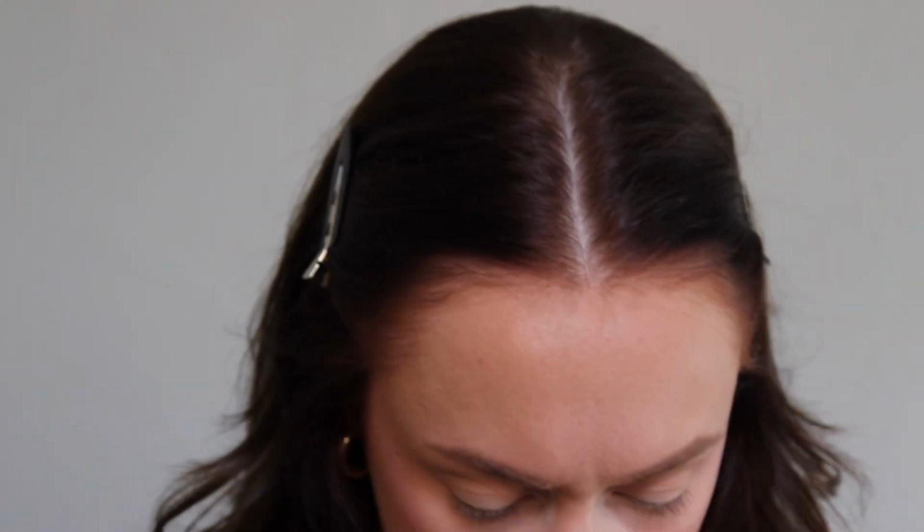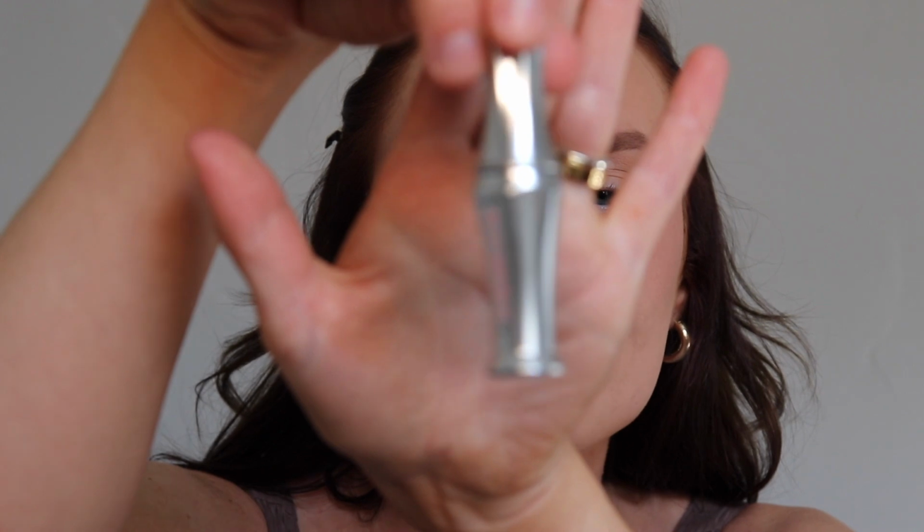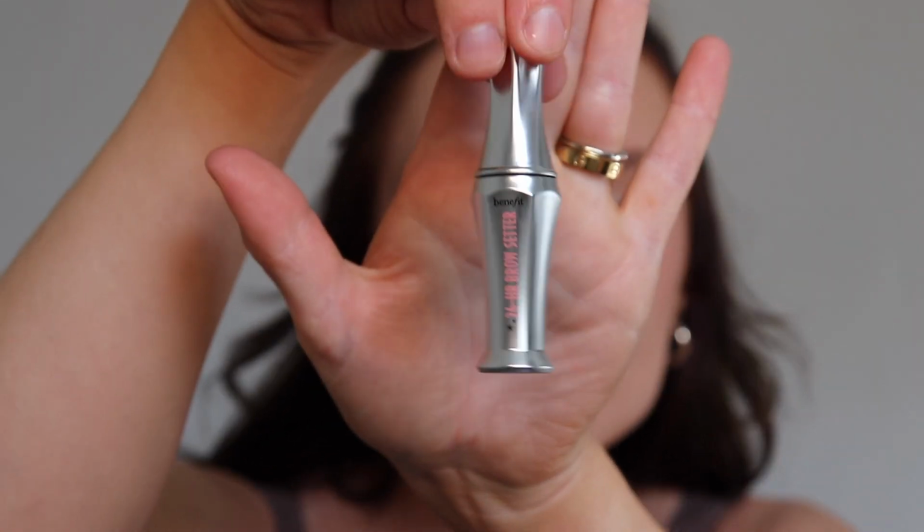So the new product that I have to try, I really don't know about this, you guys, but I saw an influencer use this on TikTok and her eyebrows looked so good. So, I mean, we'll see how it does on my eyebrows. It's the Benefit 24-Hour Brow Setter. And this is just the miniest size because we are going to be traveling soon.